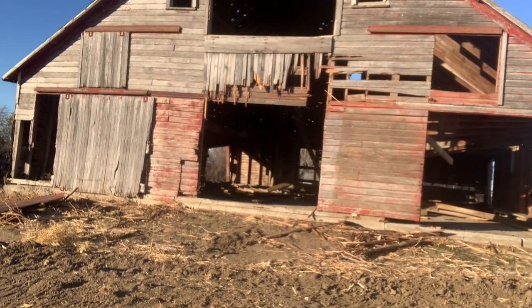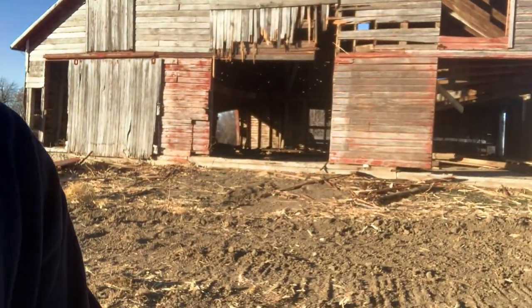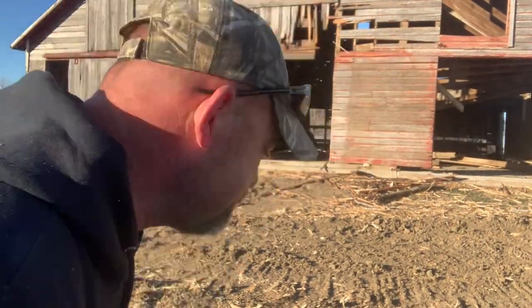Carrying some weight. How the hell is that thing still standing? Gripes. Must be Amish built. Or German.